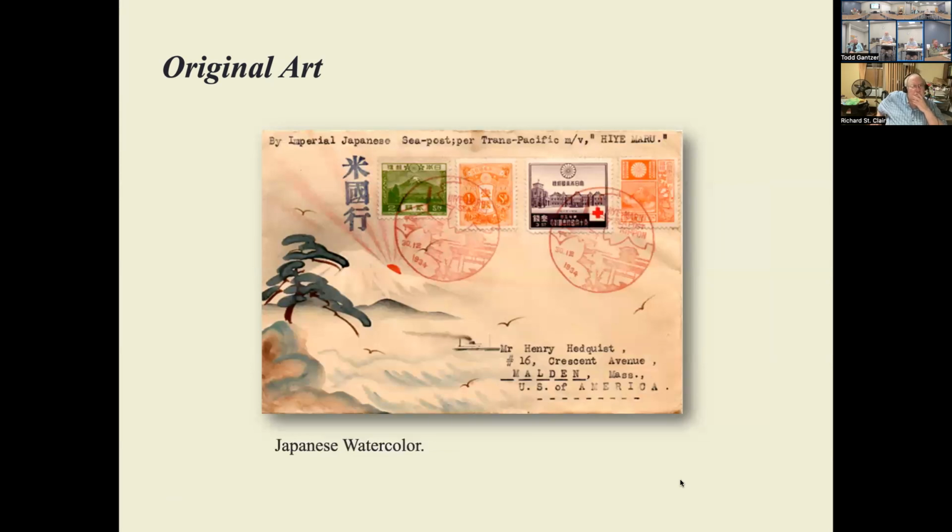Another Japanese watercolor cover. As you can see, my emphasis is on the actual envelope rather than on the stamp. But without the envelope, the stamps would really have little or no use or value. We are talking about mail. Next.